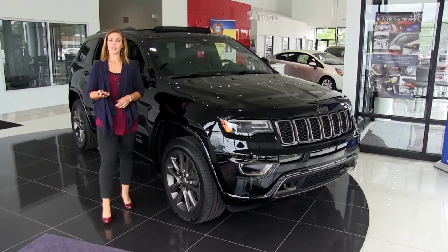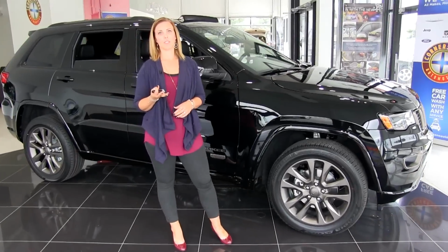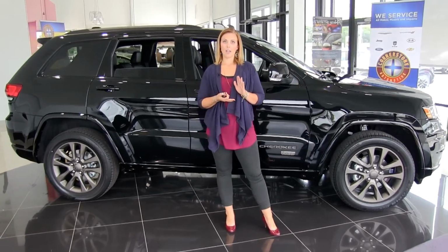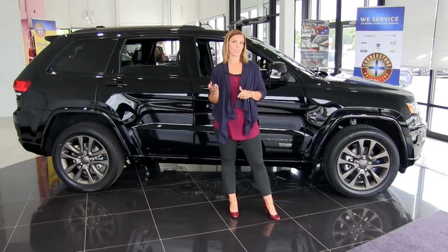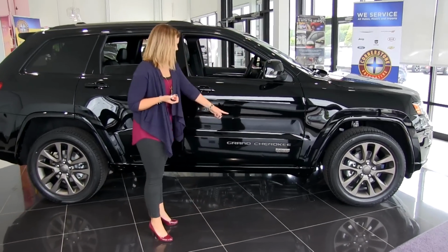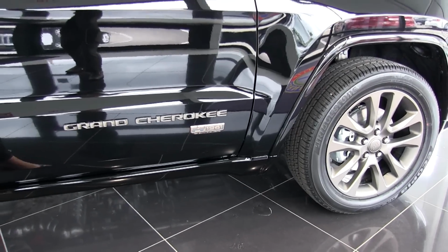So as I mentioned earlier, this is the Limited trim level. It's going to be about a mid trim level. It definitely has tons of bells and whistles on it, really nice and luxurious. The Overland and the Summit are going to be above the Limited in the trim levels, and then of course we have the SRT as well. Here's another look on the door here of that 1941 bronze emblem for the 75th edition package.